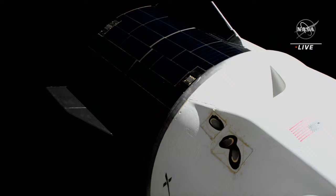Next, we'll have a few departure burns to get it into the proper position away from the station for its eventual deorbit. And we're looking for the deorbit burn to be around 3:01 p.m. Central Time. That will slow Dragon down enough to drop it out of orbit and send it toward the landing zone, splashing down at approximately 3:55 p.m. Central Time, 4:55 p.m. Eastern Time, off the coast of Jacksonville, Florida.